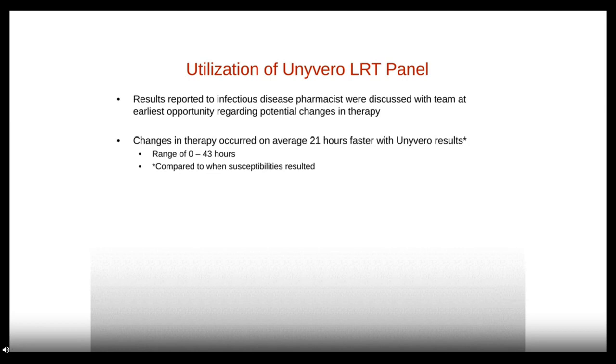Now, the little asterisk here is that this is compared to when susceptibilities resulted. Because this is not a head-to-head trial of doing some patients with the Unyvero panel and some patients without, there's no way we can really tell how soon they would have changed based on the susceptibilities reported. So this is perhaps a more conservative estimate, knowing full well that when susceptibilities are reported, oftentimes those are not seen for anywhere from an hour or two until potentially the next day.